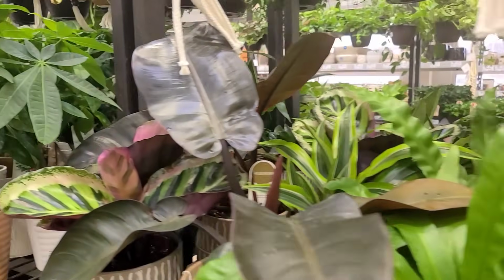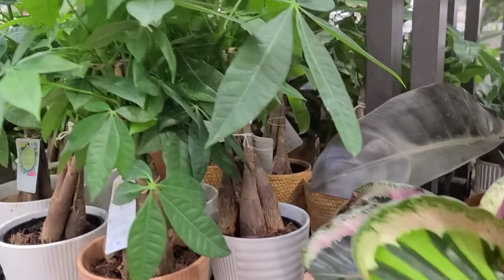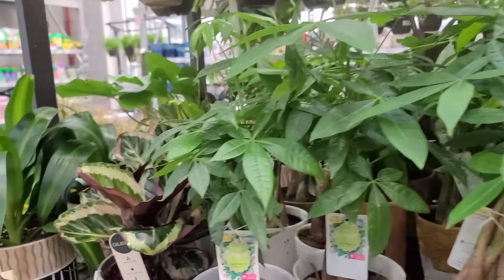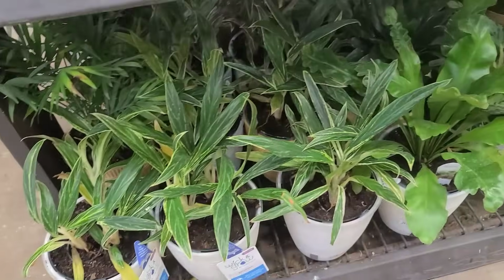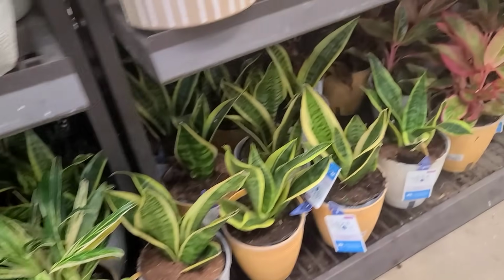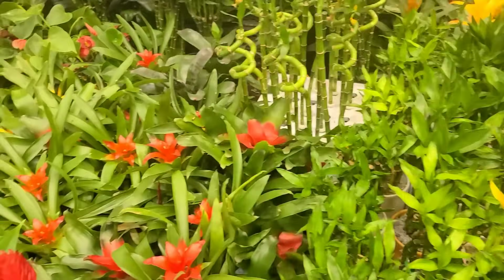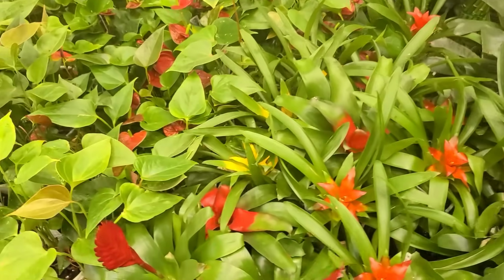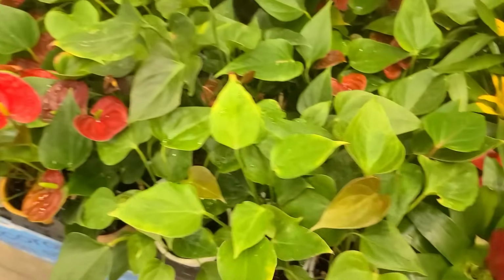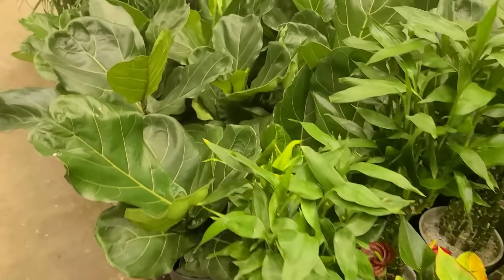More ferns up here, a really nice dark leaf philodendron, cute calathea, some money trees that I always have to check just to be sure they don't have any sport variegation. More aglaonema down here in the wick and grow containers. And then over here we've got all of our quote-unquote lucky bamboo, which is also just Dracaena. Some really cute anthuriums. Never mad about a new anthurium leaf. I'm just a sucker for those.